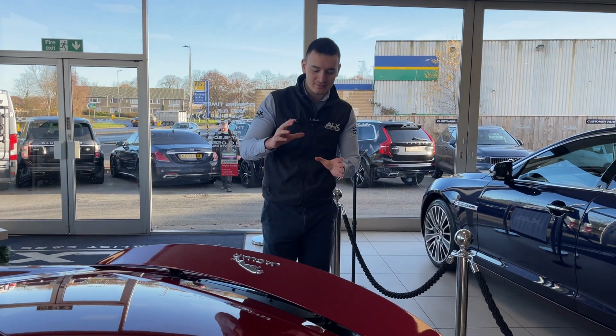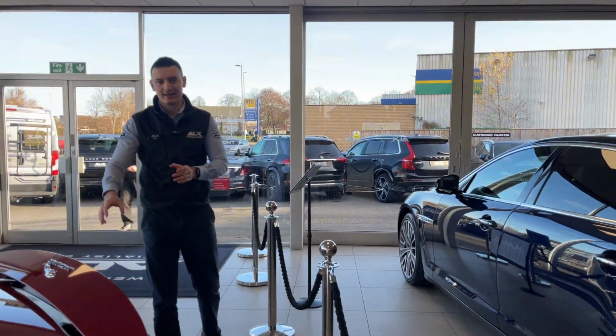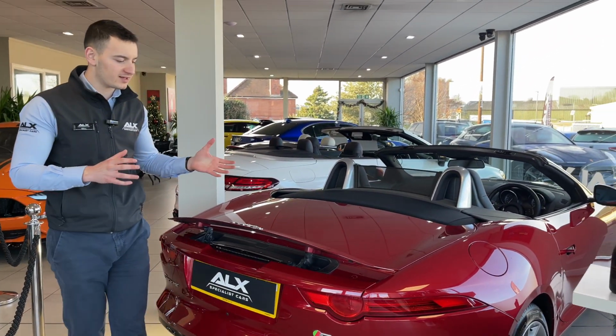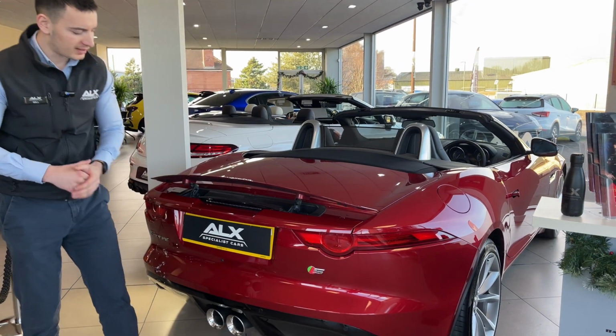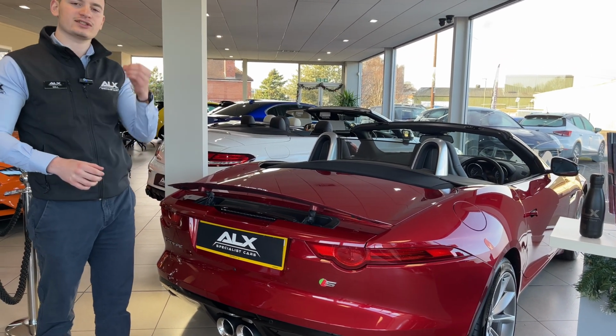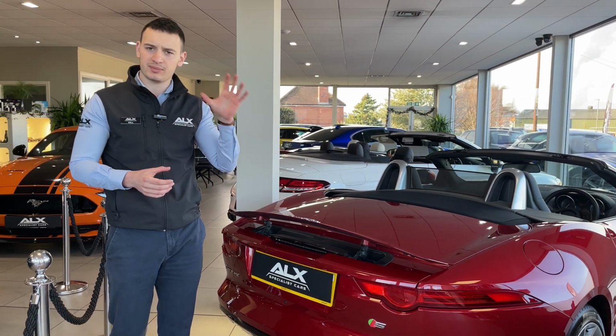Now, the F-Type from the rear obviously gets the twin chrome exhaust in the middle, S badges there indicating that this is the S model. And the absolute style of the F-Type is very apparent from the rear. The diffuser's finished in the lovely gloss black, and you might notice one little weird looking circle there. That's actually the reverse camera which this car is equipped with. And as I say, you've got the original build sheet if you do buy this car.